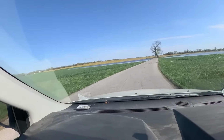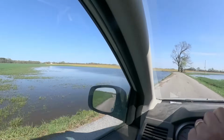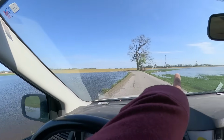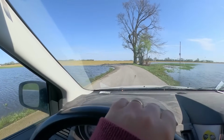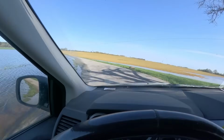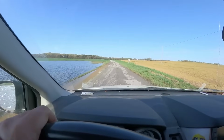It's been quite a few days since we got any rain. This is the flooding situation. Normally, this field has a culvert underneath the road, and it does spit out over there, but it still can't keep up and it will run over the road. But it looks like we have an entire road today, which is great. Well, not entire, but most of the road here, which is awesome.